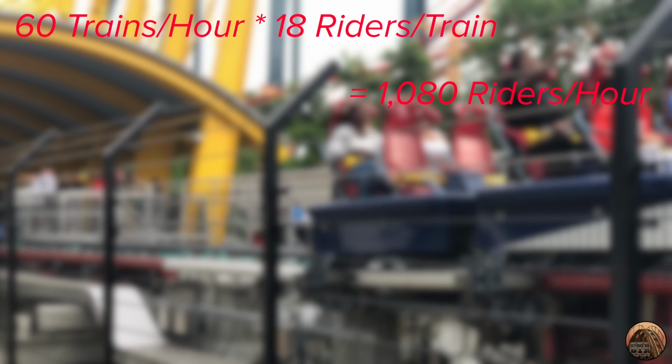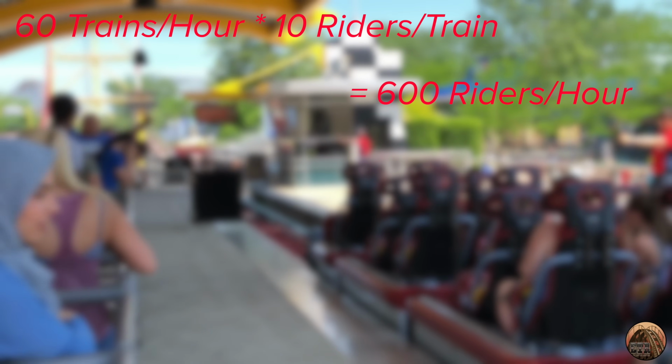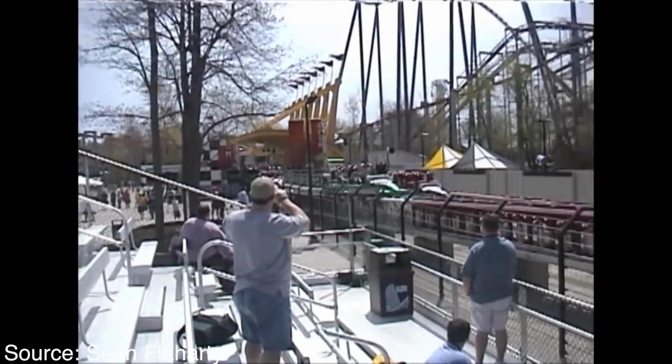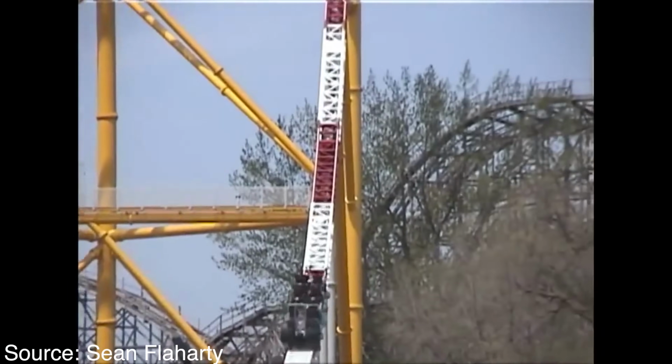Now, if Dragster's trains were cut down to 3 cars, this means that the ride would only have 5 rows, since the first car only has 1 row. This means that each train would only hold 10 riders, and the hourly capacity would drop to 600 riders per hour. If Cedar Point is truly looking for a method to improve the reliability of Dragster's launch system, I think they would be better off keeping the hydraulic launch and reducing the trains from 5 cars to 4 cars each.